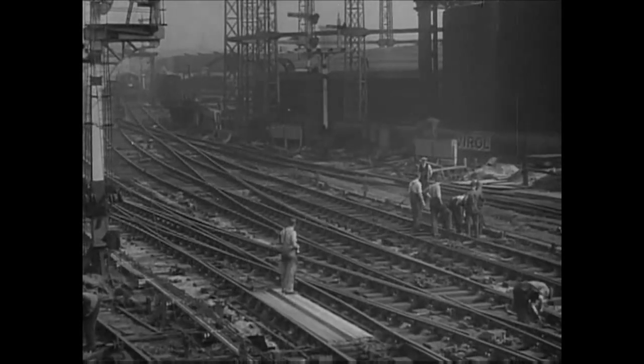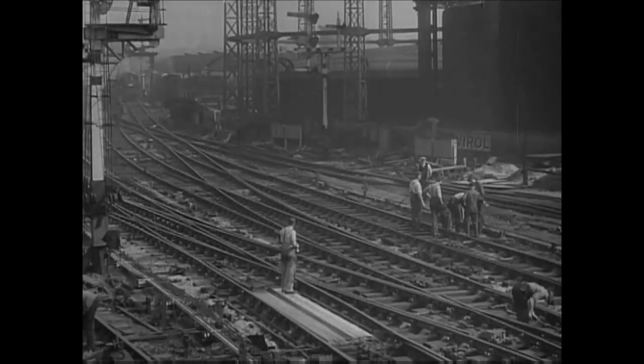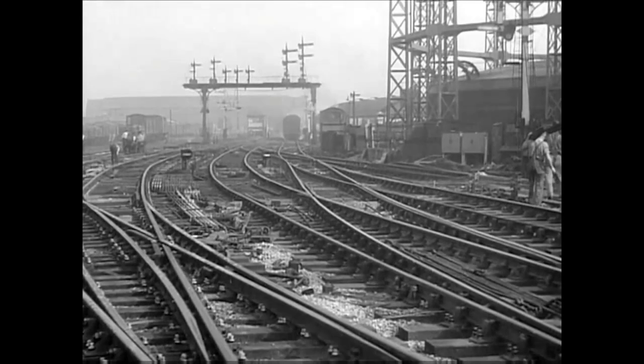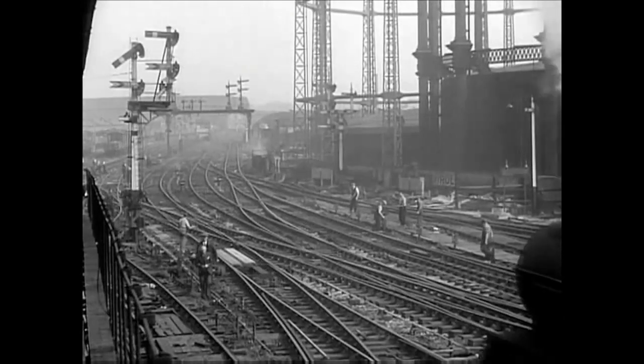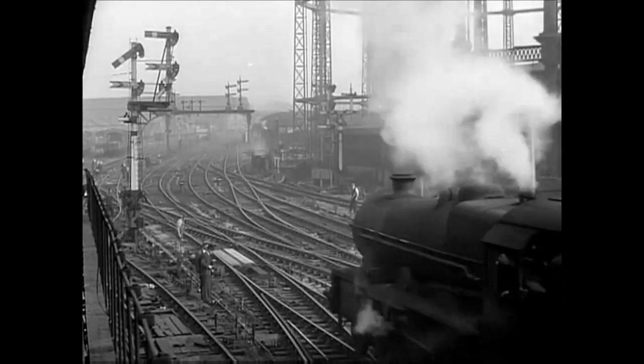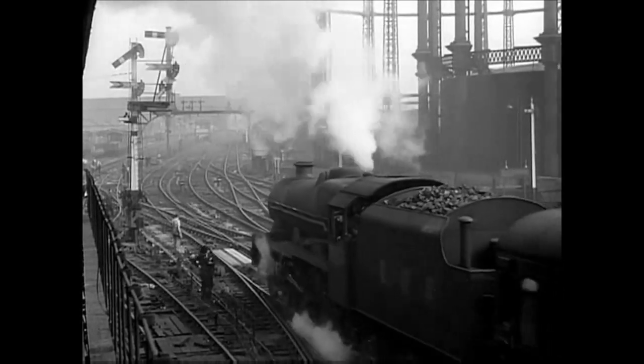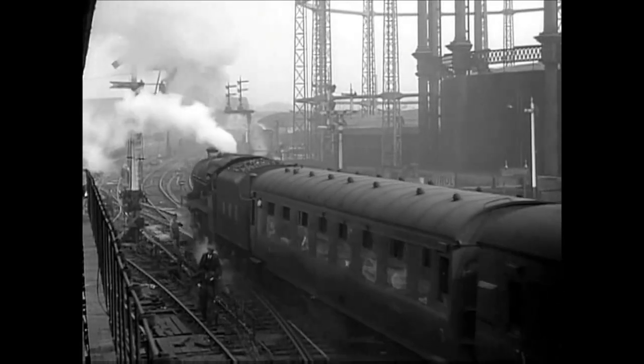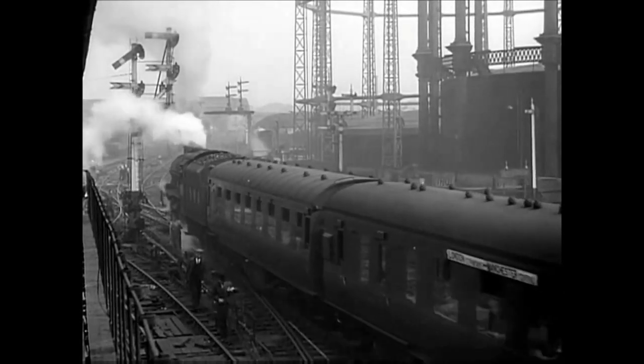Both from an engineering and signal and telegraph aspect, the sixth stage of the St. Pancras Junction renewal scheme is considered to have been one of the largest operations carried out in one occupation on the LMS system. That it was carried out successfully is in no small measure due to the close cooperation which existed between all departments involved in the task.